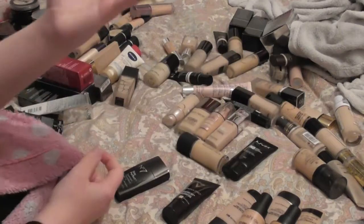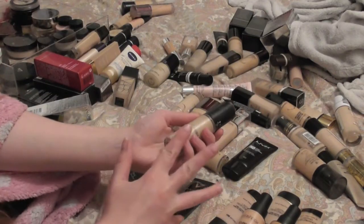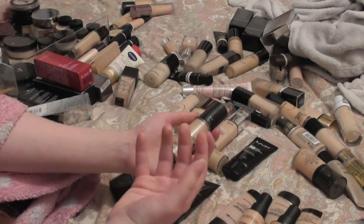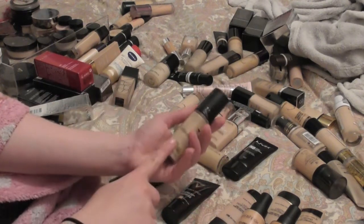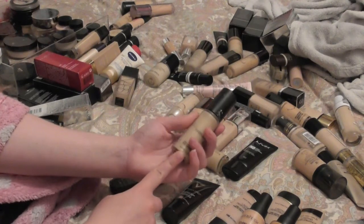I'm also getting rid of the Inglot AMC Cream Foundation. It's a really nice foundation. It has a nice luminosity to it whilst also being kind of fuller coverage. It's like a medium buildable coverage. It's not the longest wearing foundation, but I do enjoy it. I've just had this for a very, very long time.